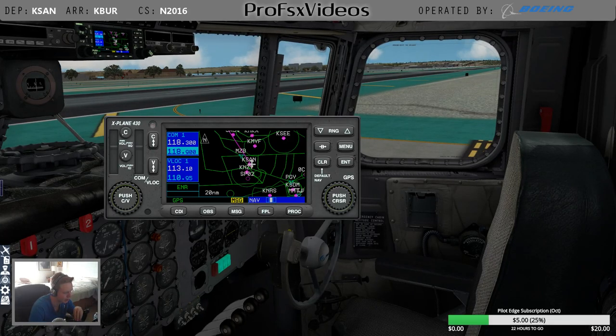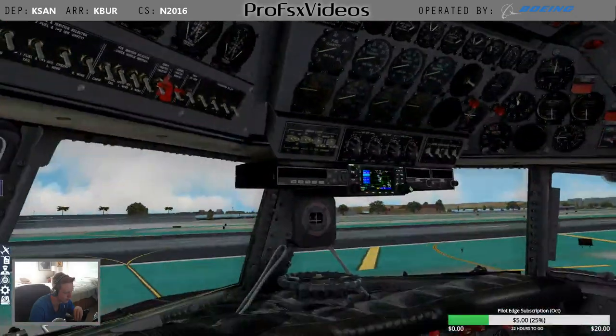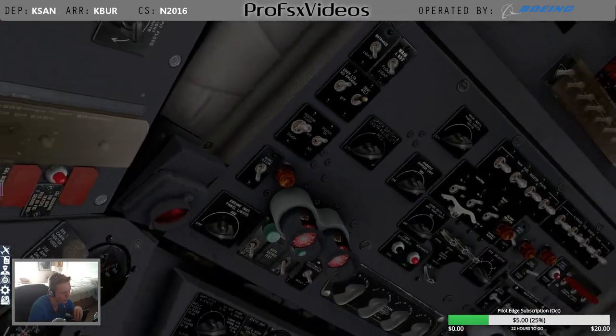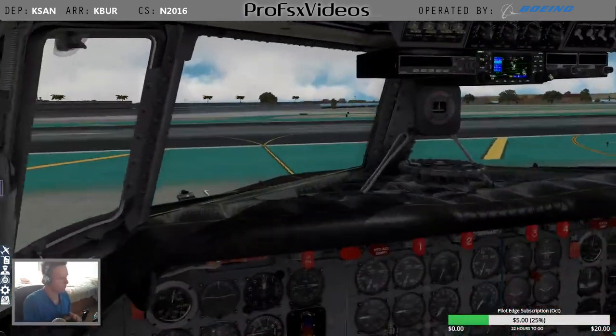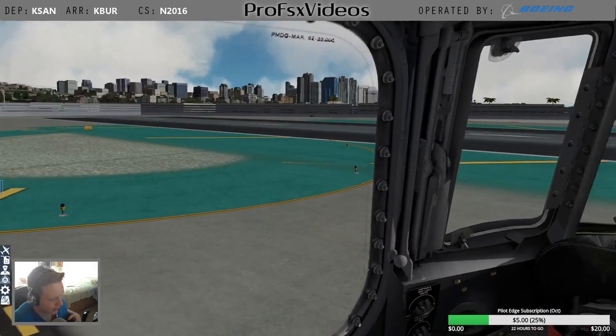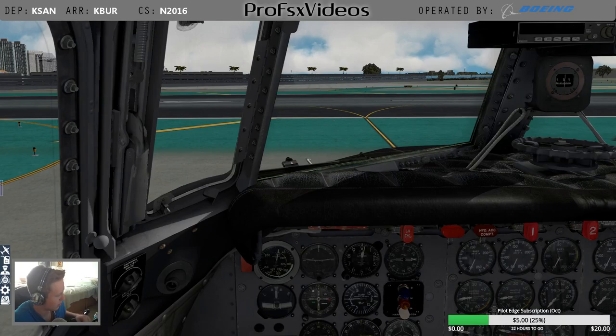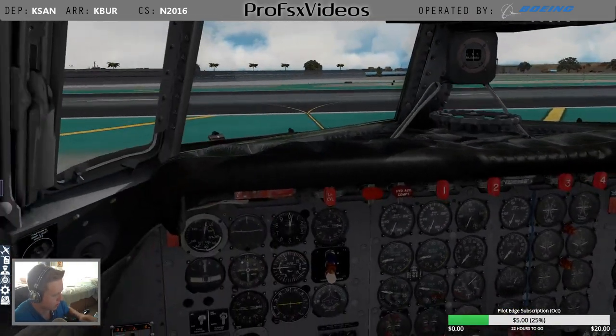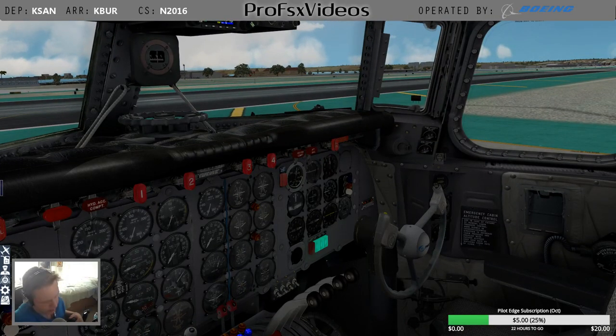Nine or six is the departure frequency. Limburg Tower, November 2016 is a type DC-6 with the weather holding short of runway 27, ready for departure. 2016 Limburg Tower, Roger, wind 310 at 8, runway 27, clear for takeoff. Copy the winds and 27 clear takeoff, November 2016.